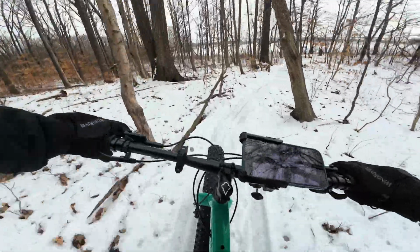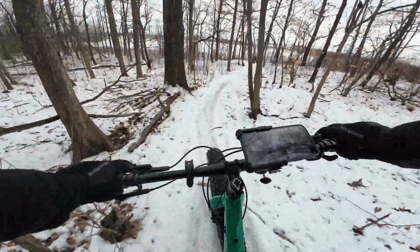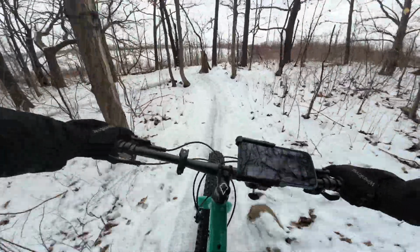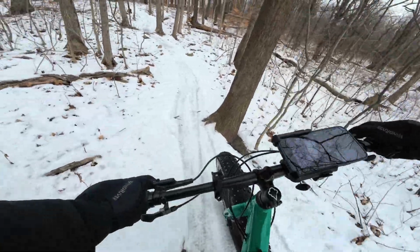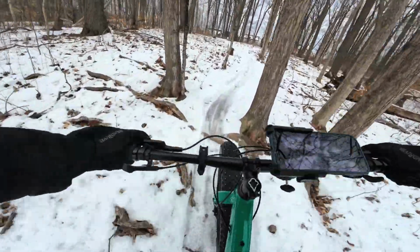Got to be careful taking these corners and switchbacks and stuff. You can still get a little bit of speed though, which is pretty cool. I like that.